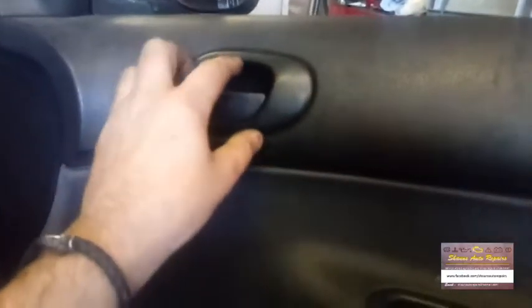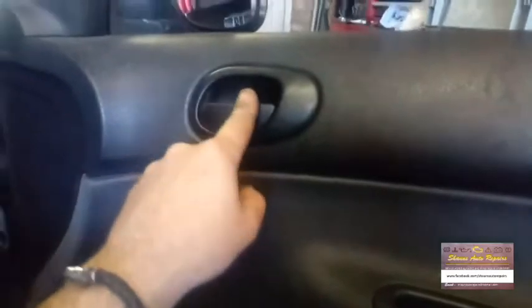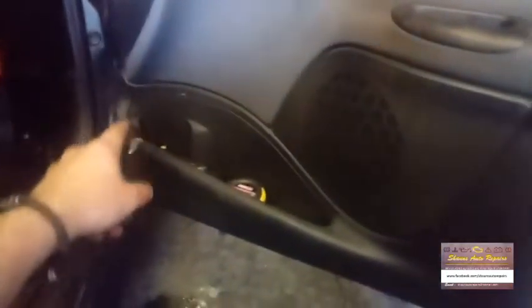You need to flick this surround off over here to release the inside bit of the door handle. You've got one Allen key star drive bolt down there. You take that out so it frees the door handle here, and then the rest of it all the way around is on about 7 or 8 poppers. You just pull the door panel away and then lift it up over this lip and over the button.